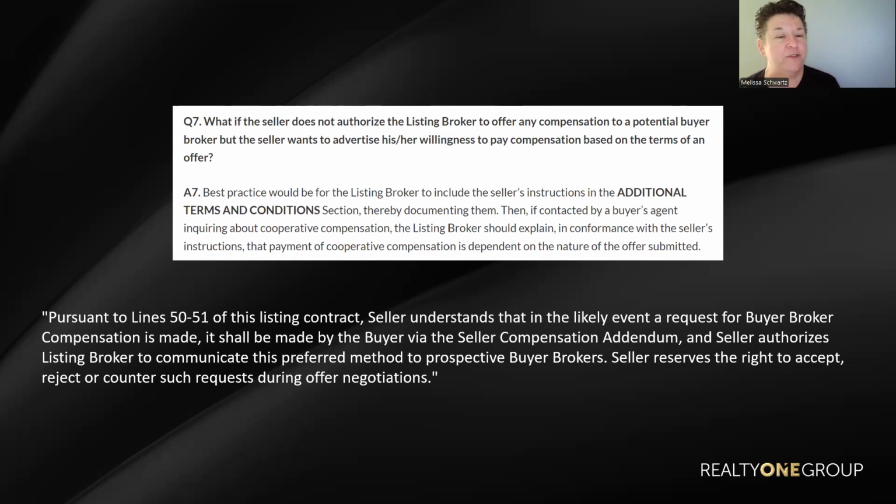Pursuant to lines 50 to 51 of this listing contract, seller understands that in the likely event a request for buyer broker compensation is made, it shall be made by the buyer via the seller compensation addendum, and seller authorizes listing broker to communicate this preferred method to prospective buyer brokers. Seller reserves the right to accept, reject, or counter such requests during offer negotiations.